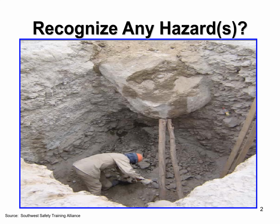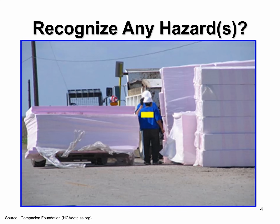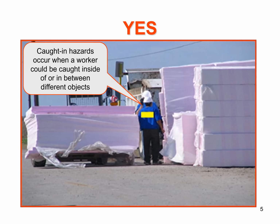Do you recognize any hazards? Yes, there is a potential crushing hazard from the overhead boulder, and there is no protective system in this excavation. Do you recognize any hazards? Yes, caught-in hazards occur when a worker could be caught inside of or in between different objects.